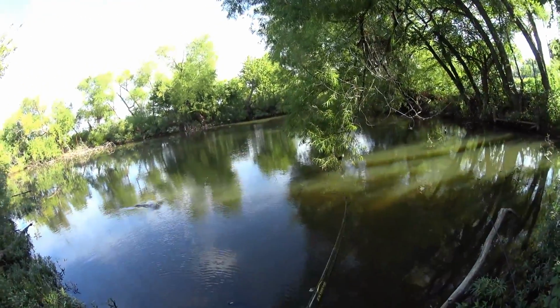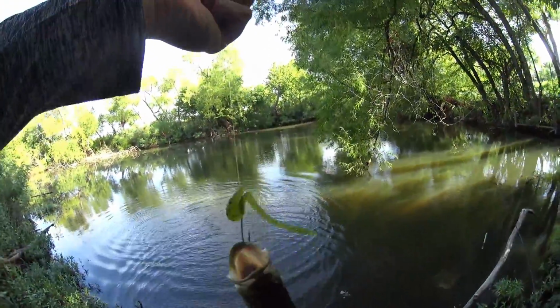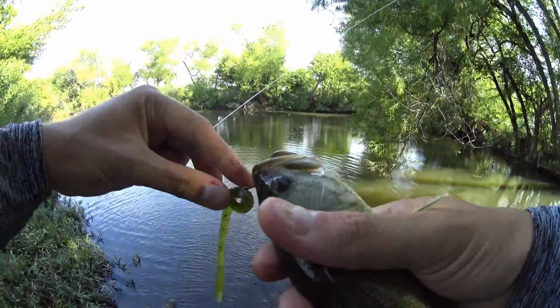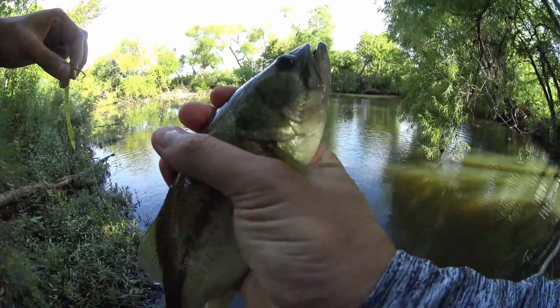Maybe got one. Probably the best fish caught. It's been in the smallest pond. There's a bunch of little guys in here, man. Bunch of little guys. Pretty.